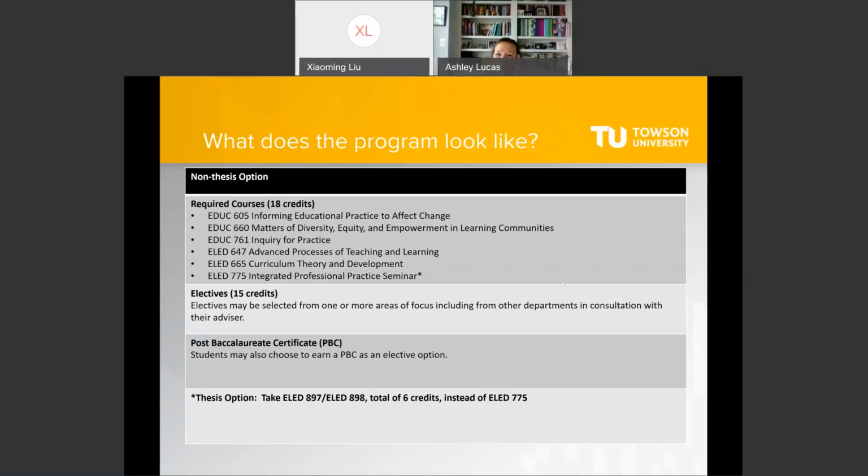We'll just start from here. So the electives are very flexible.